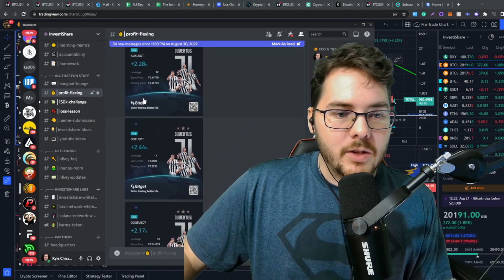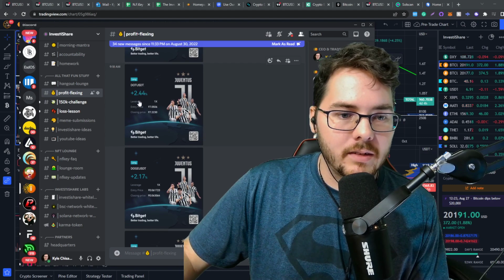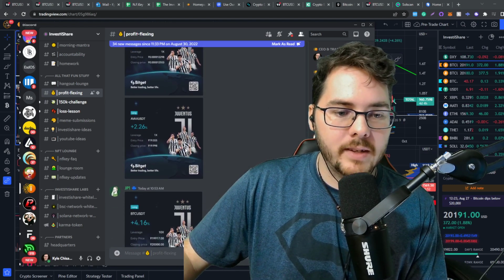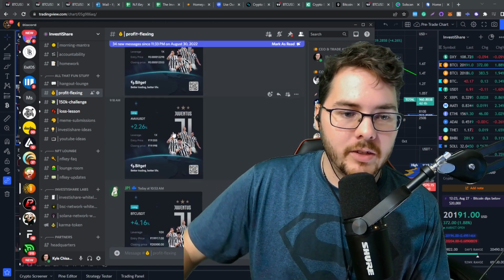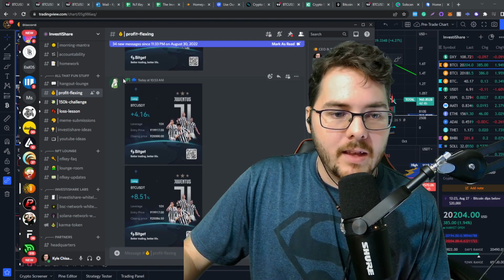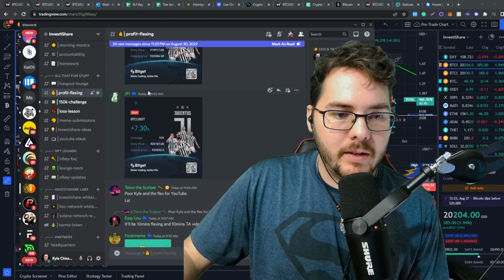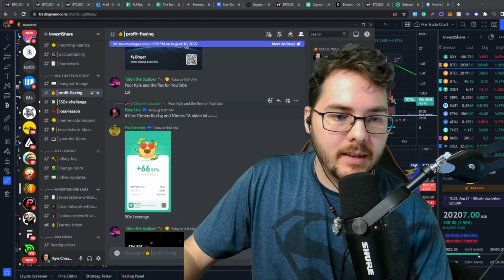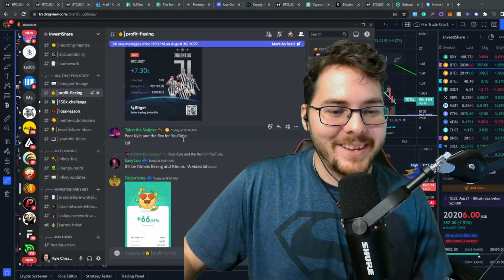Chris LC, 2.28% gain with and 2.4% gain, 2.1% gain, 2% gain, 2.6% gain. Like these are healthy 1x leverage trades. Good job, man. JP1, 4% gain, 8% gain. JP1 again with a short this time with a 7% gain.